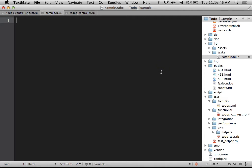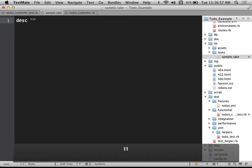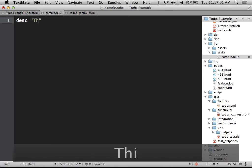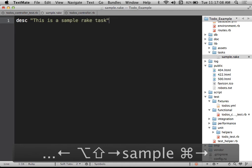Writing simple fundamental rake tasks in your file then is a very easy thing to do. You start off by putting in the keyword DESC, description. You then follow that with a string that describes what that rake task does. I'll say this is a test rake task. Maybe I'll say sample rake task.